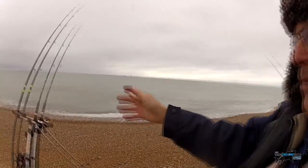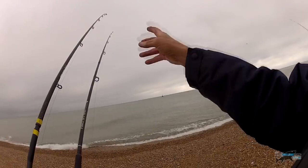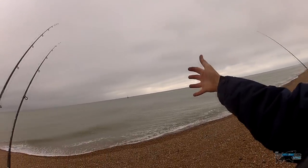Right, I get bored really quickly. So, the rod close in here, the little spinning rod, that one's holding pretty well where I cast it. The big baits where I've cast out have been dragged round.